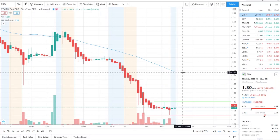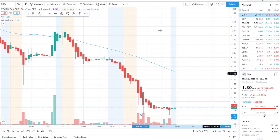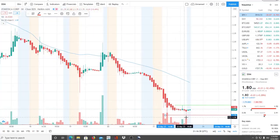So let's talk about the chart. The 50-day moving average is 196. Anything below it is bearish. Anything above it is bullish. Now our support here is 176. Anything below that is bearish and getting deeper into bearish territory, right? We're already bearish and we're just going to get deeper than ever. So 176 gets broken through.